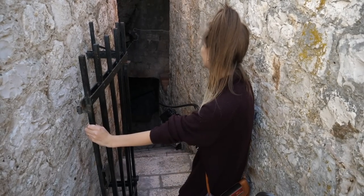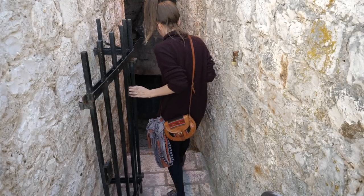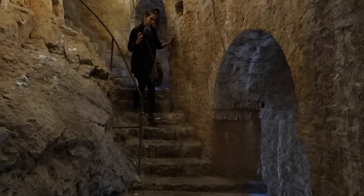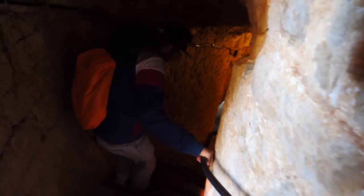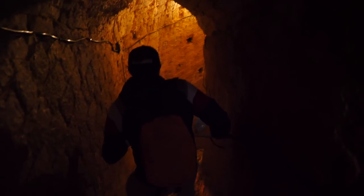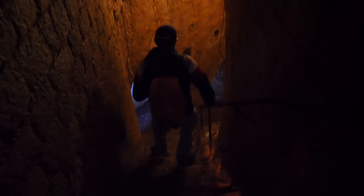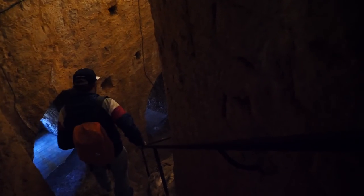It's called the Zatvor prison. It looks spooky. Lead the way. Down the dungeon we go. It's quite dark, and these steps are tiny. Tiny, slippery steps. There is a handrail. Yeah, that's a good thing.